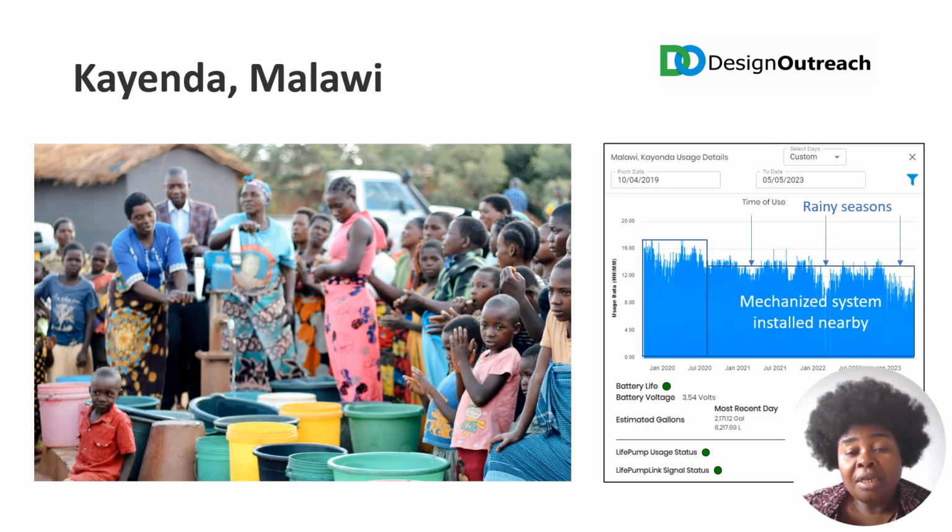Looking at the data from the pump, which uses satellite monitors, we can see that in the first year the pump was being used for about 12 hours in a day, and from the second year there has been a drop to about 10 hours or 8 hours in a day. This is because of the mechanized system, which was just put about 150 meters away from where this pump is. What is interesting here is that despite there being a solar-powered system, people are still relying on the Lifepump as their main source of water.